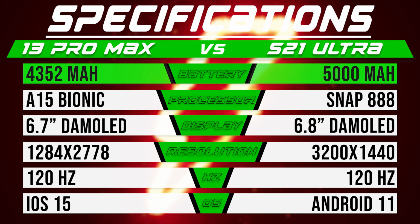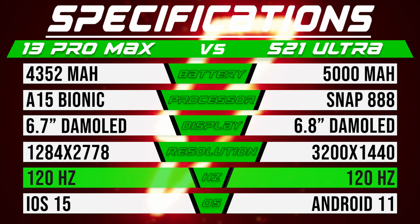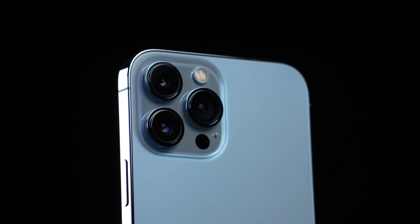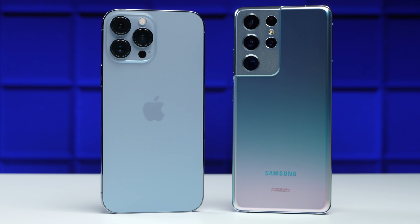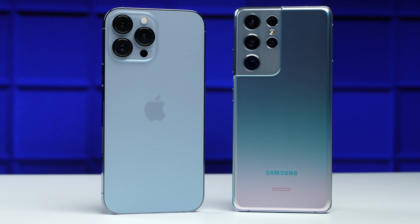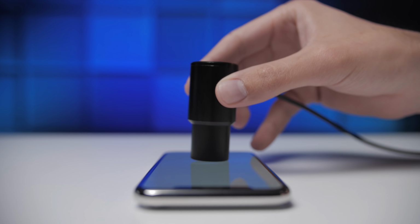And unlike before, this year the iPhone 13 Pro displays match the Galaxy's higher refresh rates of up to 120 Hz, which at least on the Galaxy has been found to use up more battery life. So it's going to be interesting to see how this new iPhone fares, and if it can live up to Apple's claim of lasting 2.5 hours longer than before. Let's find out.